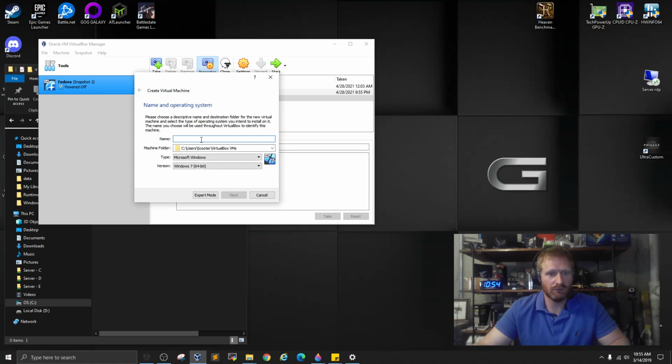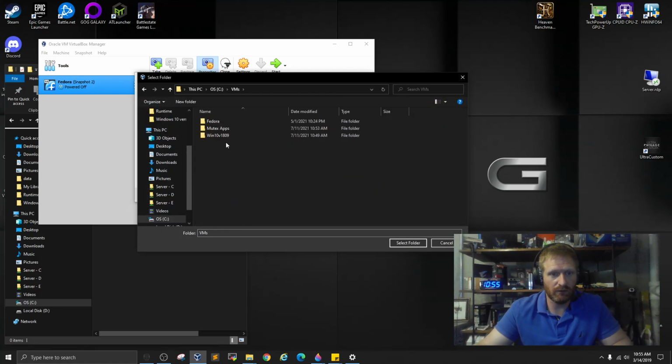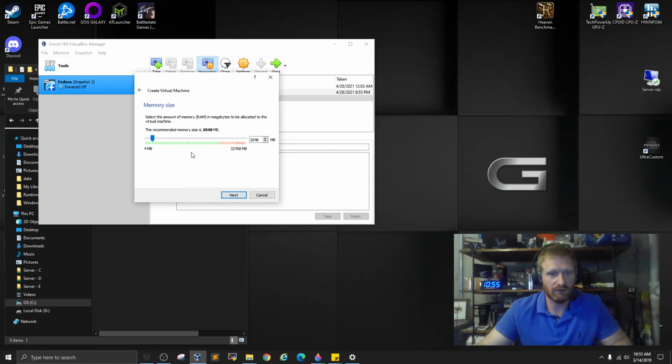Alright, let's go ahead. Machine, new. We'll call it Mutex. I'll do it at the root of the C drive where I have my VMs. 1809. Select Windows 10 64-bit. Next. We'll give it 8 gigs. Should be more than enough RAM.